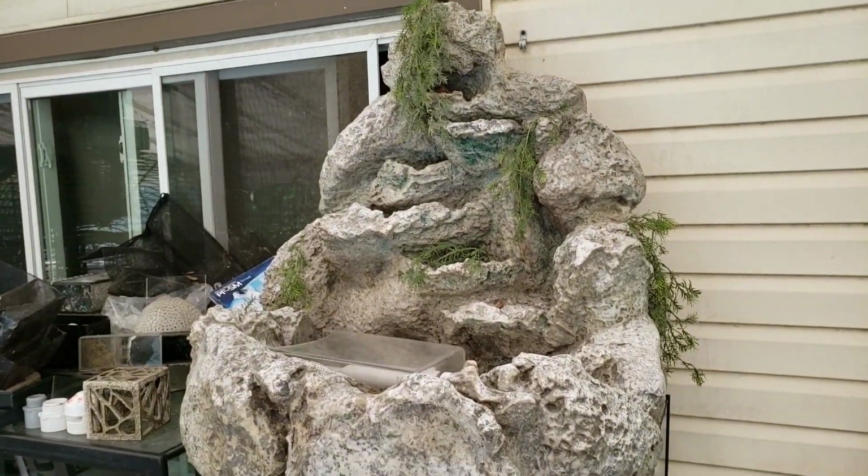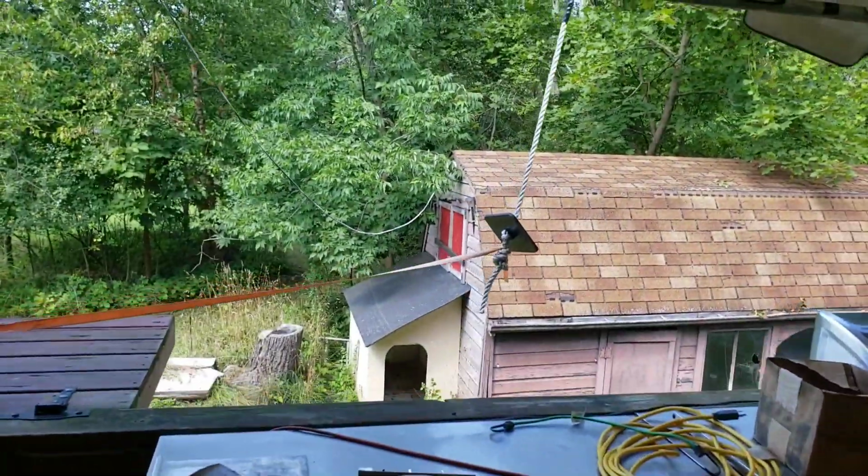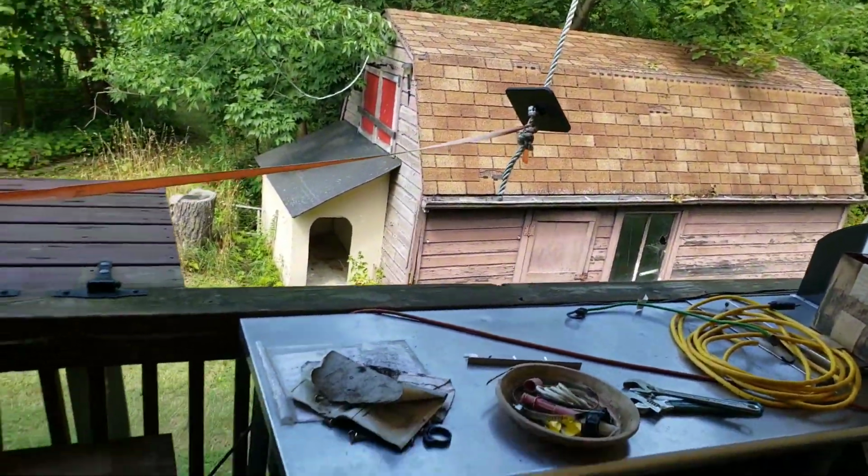Right now we're just using it for storage of things. I sold all my birds to help with the fish thing, and I kept the best cage. This is all fish stuff. You guys remember that? That was my waterfall I made out of sand. And there's our old barn. When we build a new barn, that one's got to come down. And Goliath's doghouse.